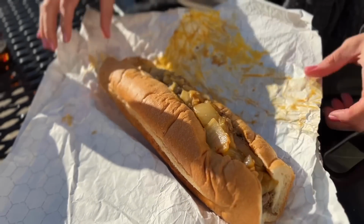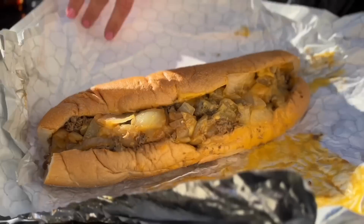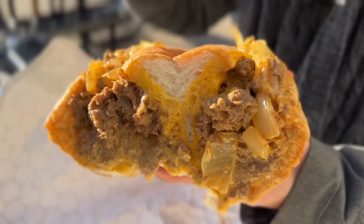This is the whiz wit, which is like the classic way of ordering this. This is what people do. Oh my gosh, the onions on that are massive. Let's go in for a bite.